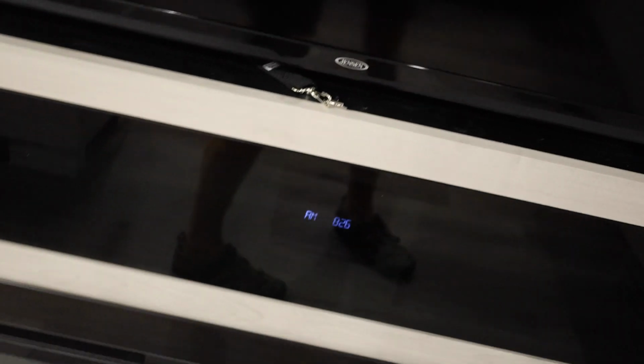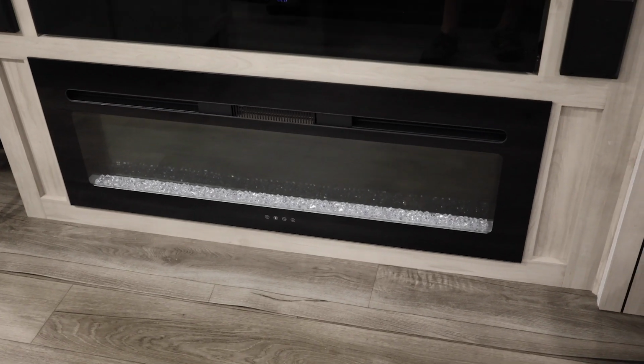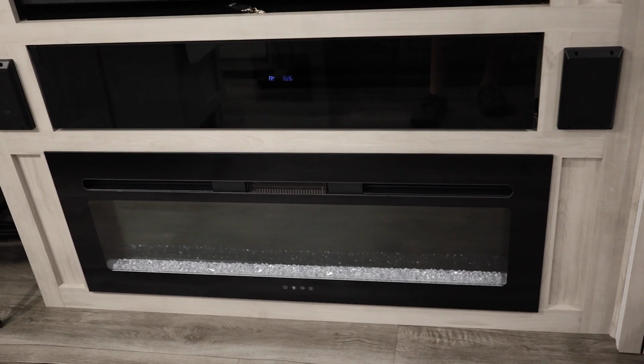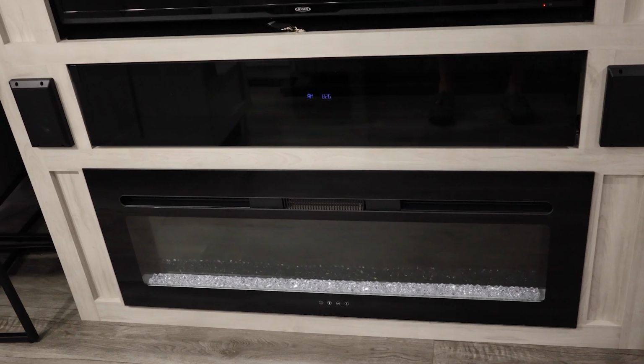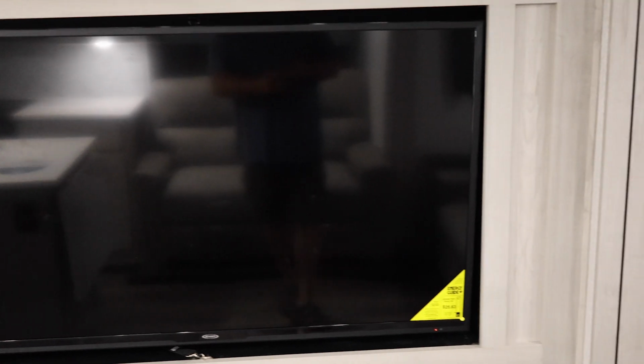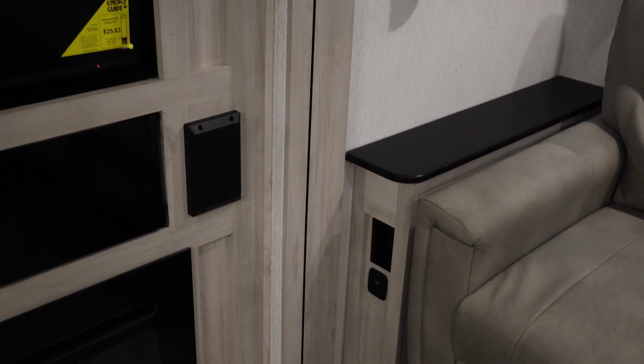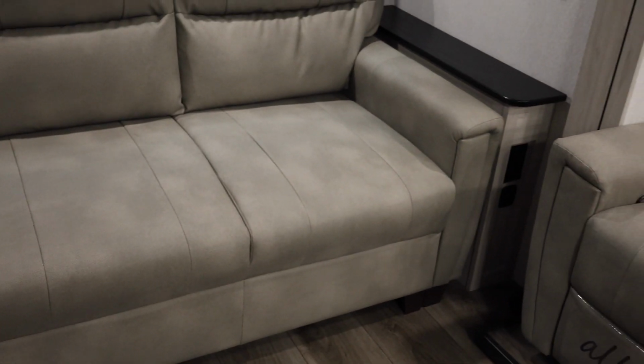Again, big BTU fireplace with a thermostat built in, so you can set the temperature to 72 or 65, not just high or low. And nice big TV there. On your end caps, you've got power and USB. Beautiful sofa, very soft sofa.